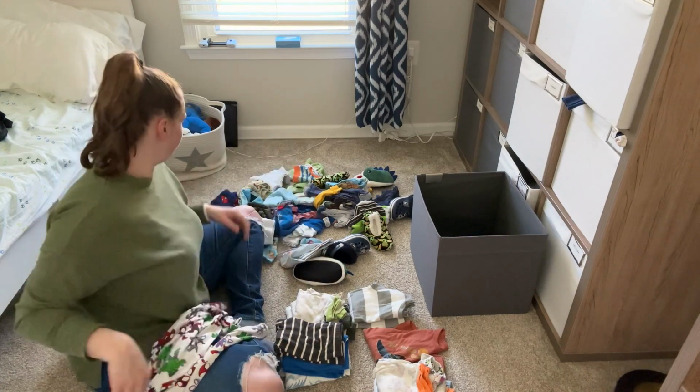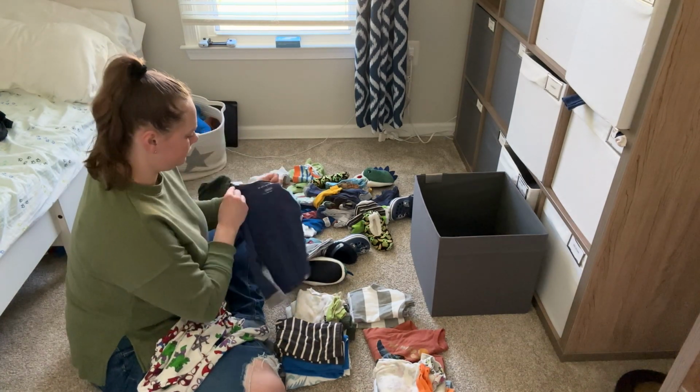The goal of this project was, of course, to declutter some items, but also to see what they needed for the upcoming season.